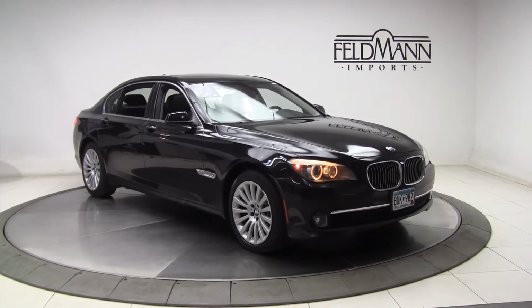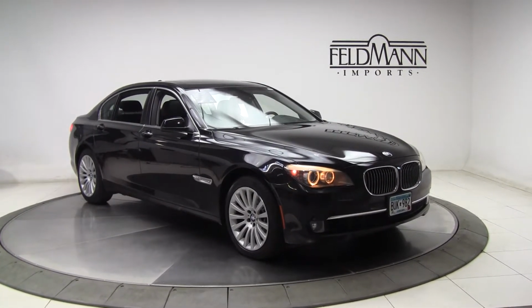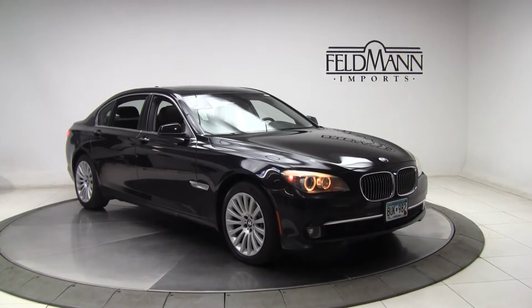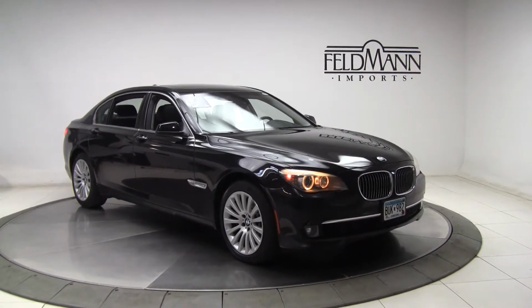Today we're taking a look at a 2012 BMW 750 Li. This one's a sapphire black. Underneath the hood is a V8 pushing out 400 horsepower. For wheels we've got 19-inch alloys. The tires are in good condition.